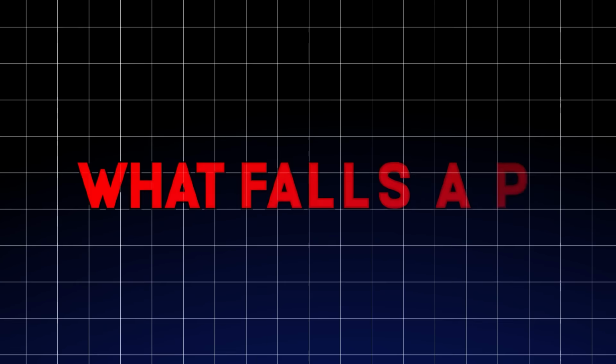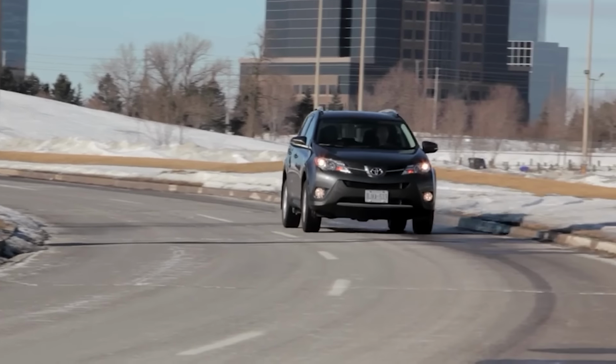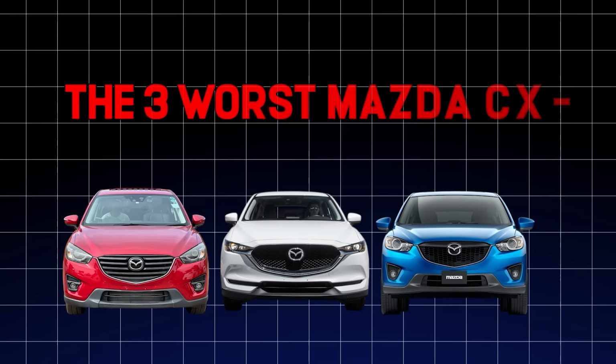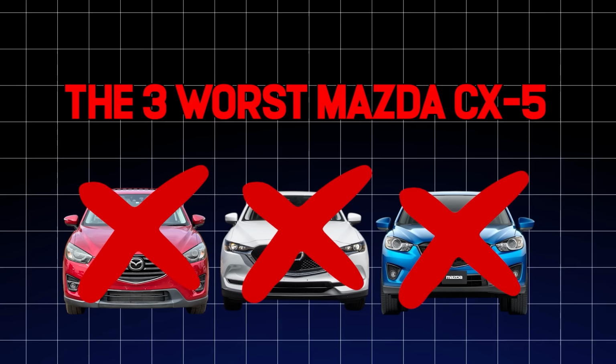What holds up, what falls apart, and what Mazda's own internal reliability data actually shows. Let's get into it. The 3 worst Mazda CX-5 years to avoid. Worst number 3, the 2014 Mazda CX-5.